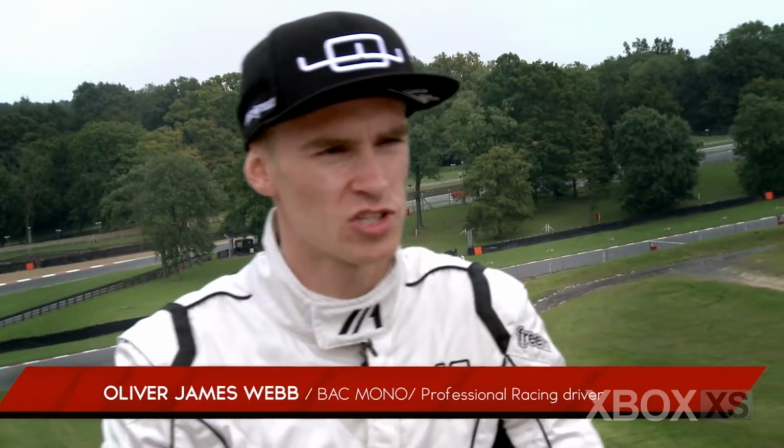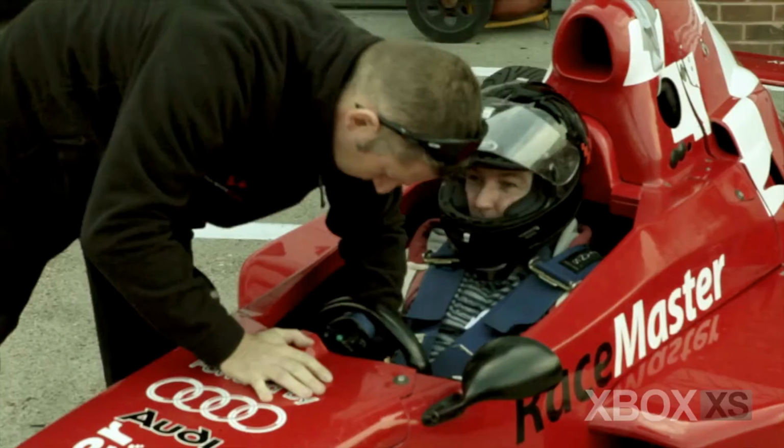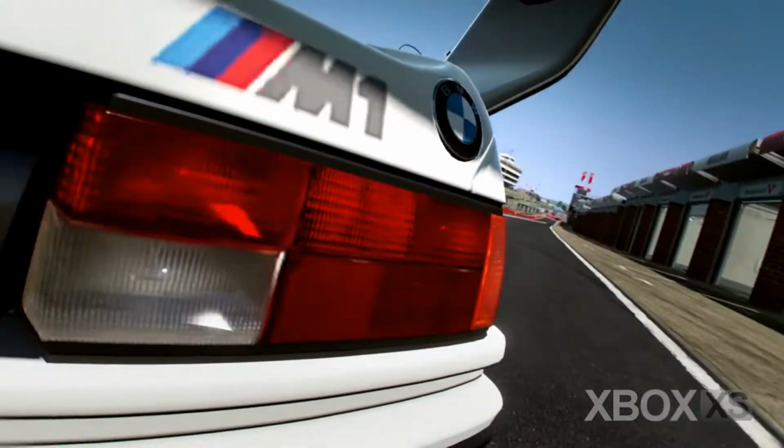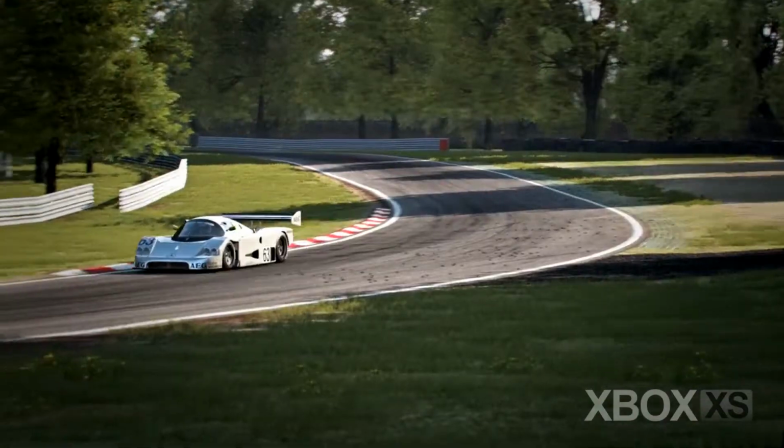So my name is Oliver James Webb. I am the road and test driver for BAC Mono and also a professional racing driver in the European Le Mans Championship. A day like today at Brands Hatch is great for us all to be involved with. It's great for the press to see, and for us involved with the game to compare on a track that's considered the game's home track.